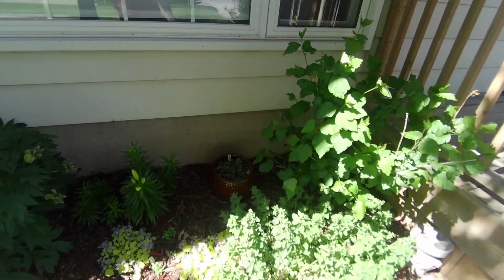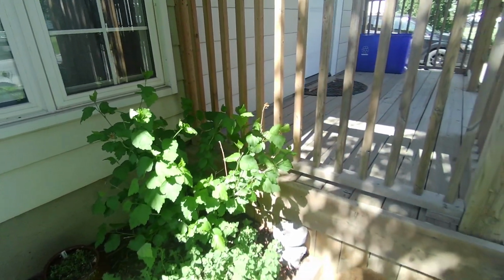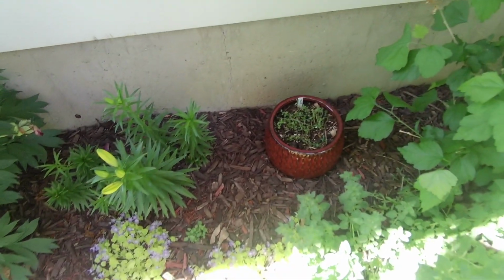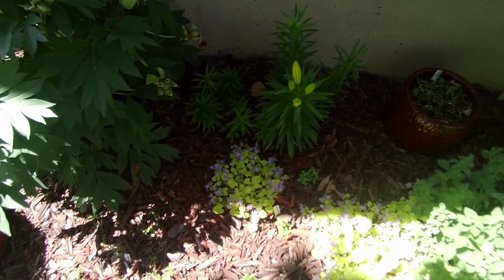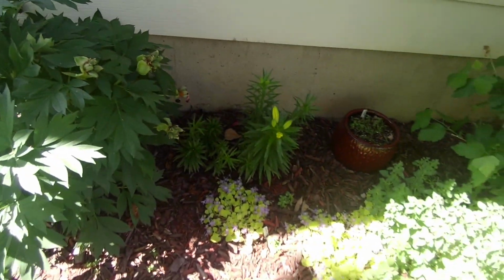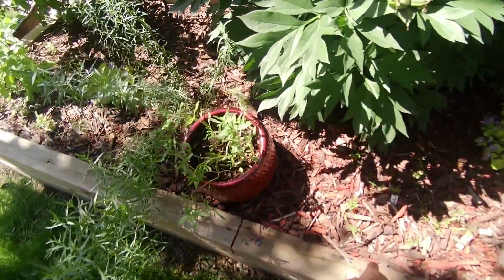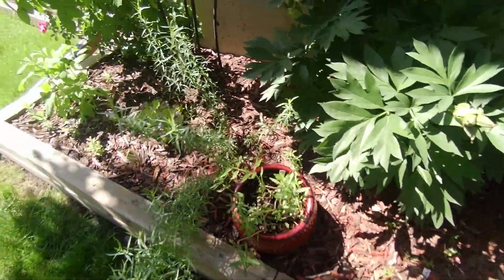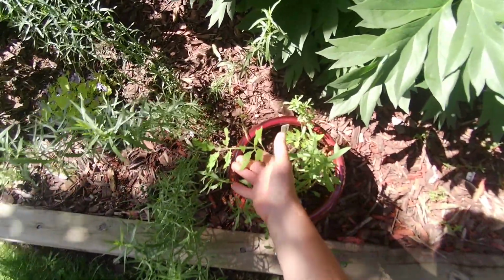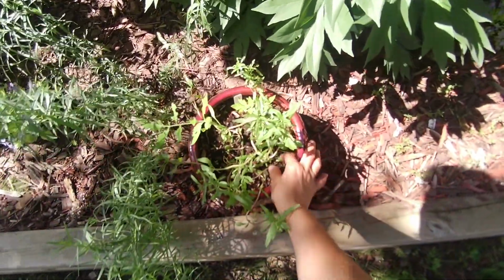So I have oregano growing, and this is a Rose of Sharon. The little pot right down there is some thyme, and I have some blue flowers, purple flowers, I don't know what they are, lilies, some more oregano, like I don't have enough here, thyme here, and this is a peony plant. And then this is a summer savory that has a tomato plant growing out of it. So this is what happens when you put seeds in your compost.